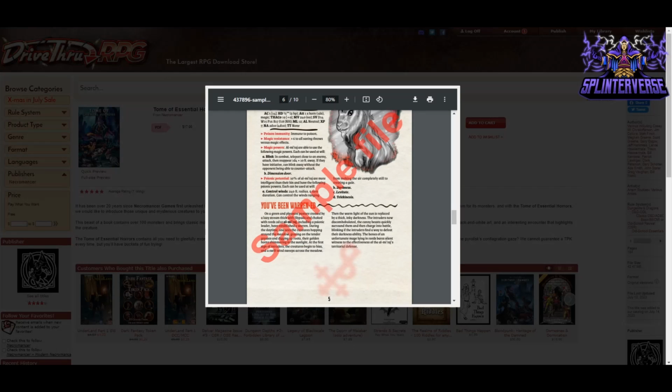But then it says, you have been warned. On a green and pleasant pasture crossed by a lazy stream thick with lily pads and choked with reeds, 2d10 of them, including a psionic leader, have established a warren. During the daytime, one sees the creatures hopping around the meadow, grazing on the tender grasses and digging up roots, their golden horns shimmering in the sunlight. At the first sign of intruders, the creatures begin to hiss and a swift wind sweeps across the meadow. Then the warm light of the sun is replaced by a thick, inky darkness. The intruders, now discombobulated, the canny beasts quickly surround them and then charge into battle, blinking if the intruders find a way to defeat their darkness ability.